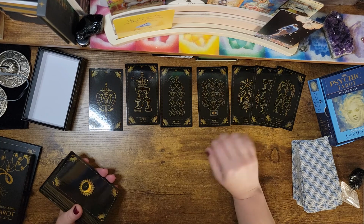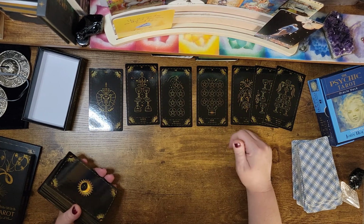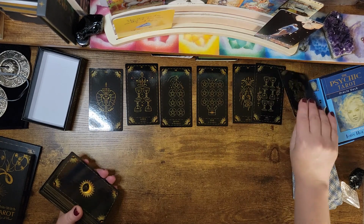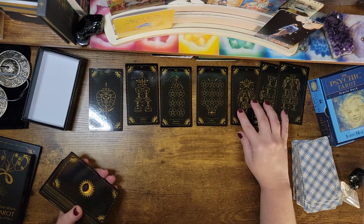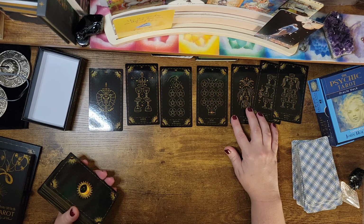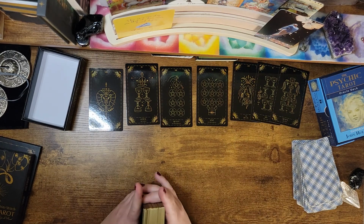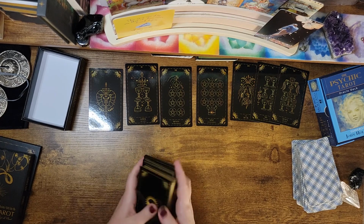All right, I'm not going to deny, I really connected with that little reading right there. I really kind of did. But definitely when you're obsessing over the past and wishing it were different is when you kind of need to call on this deck for guidance.